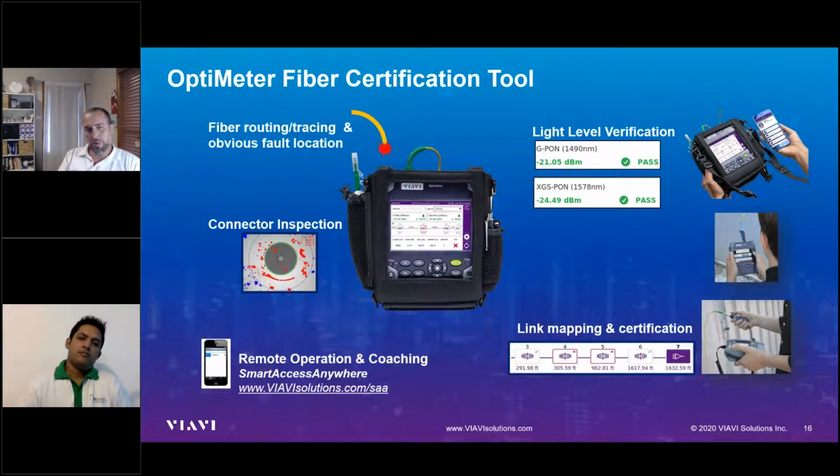The Optimeter also connects to a cloud solution that we have called StrataSync. It also connects to smartphones, and you can append more data from your phone, location, maybe a picture of what you are testing, and so on and so forth. And all of that gets embedded in the same report.